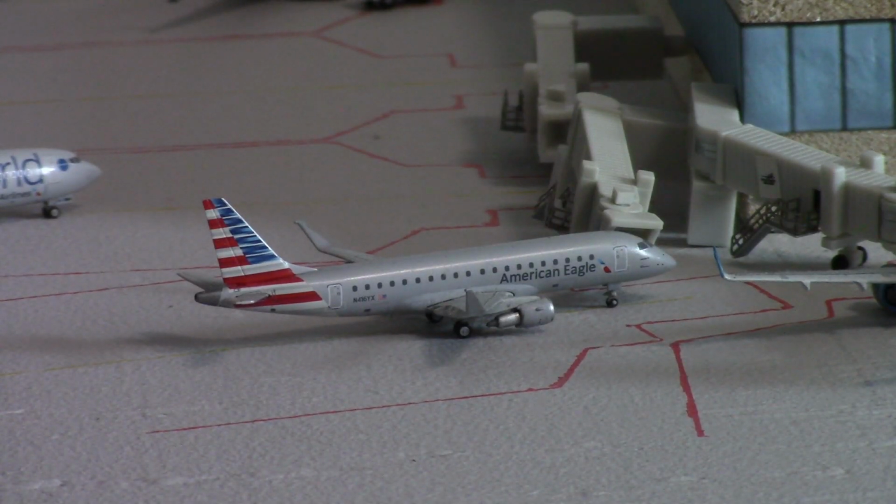Right here at the gate we have an American Eagle Embraer ERJ-175. This aircraft just pulled into the gate and is getting some passengers unloaded and cargo and stuff unloaded. It just arrived in from Chicago ORD.